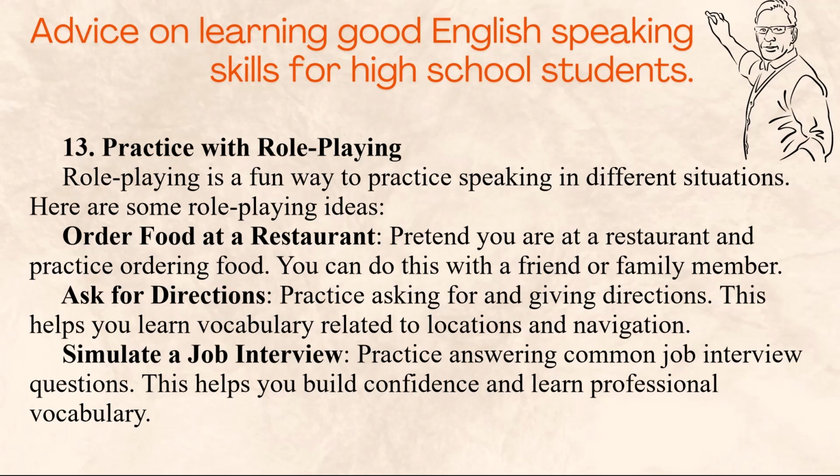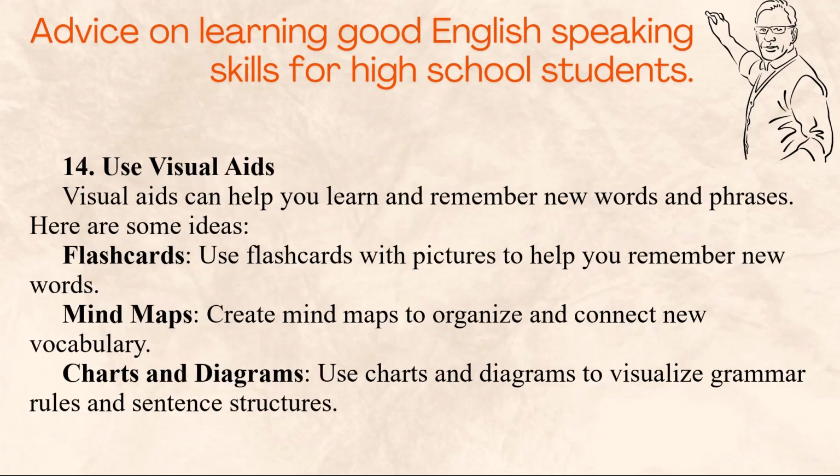Order food at a restaurant. Pretend you are at a restaurant and practice ordering food. You can do this with a friend or family member. Ask for directions. Practice asking for and giving directions. This helps you learn vocabulary related to locations and navigation. Simulate a job interview. Practice answering common job interview questions. This helps you build confidence and learn professional vocabulary.